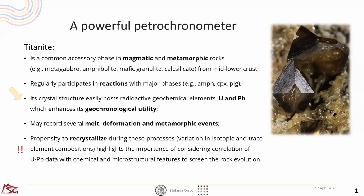But why focus on Titanite? Because in the last decades, Titanite became very important in petrochronological and microstructural studies because it's a very common accessory phase in magmatic and metamorphic rocks from middle to lower crust. It is a very reactive mineral that participates in reactions with major mineral phases.